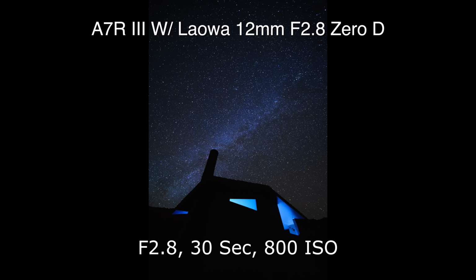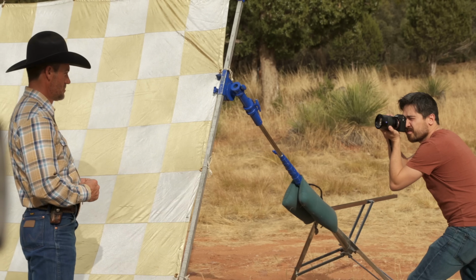Overall, all cameras doing a great job in low light. This is another feature where we've got infinite choice now. It's something that we really get to take for granted in photography. Excellent low light performance.